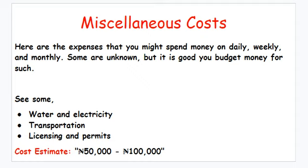Now looking at the miscellaneous costs, right? These are expenses that you spend money on daily, weekly or monthly. Some are unknown because you can't tell everything. But some you might know, like water and electricity, transportation, that is moving feed to the farm, moving yourself to the farm, transporting maybe some of your workers to the farm. You have to budget money for this.